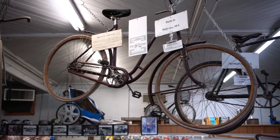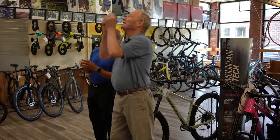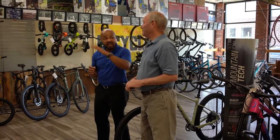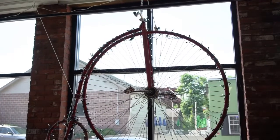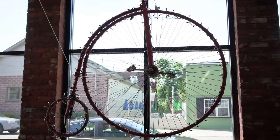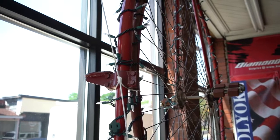That was made by the Keating Wheel Company. They were here for only a couple of years. That bike sold, because I have the catalog on it, back in 1895. $125, back in 1895. This is a very expensive bicycle. Wow, look at that thing. That is huge. It's a high wheel bike. That was built probably in the 1880s is my guess.